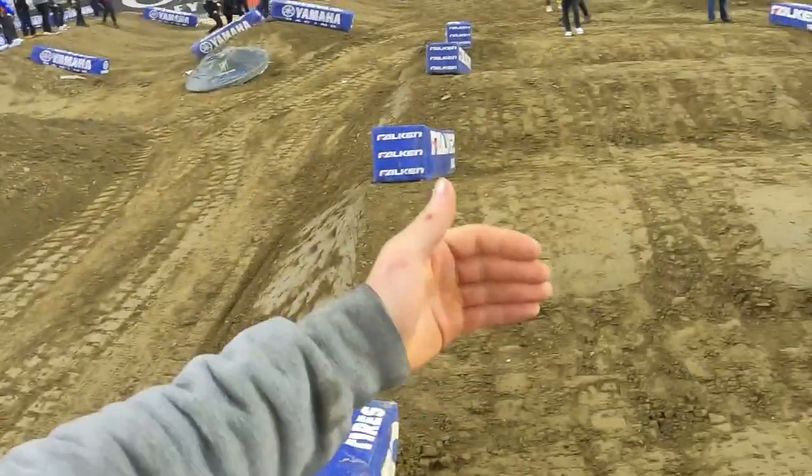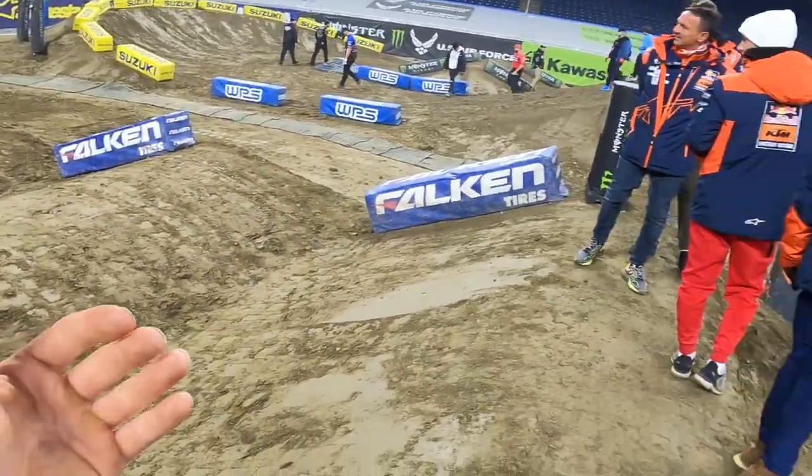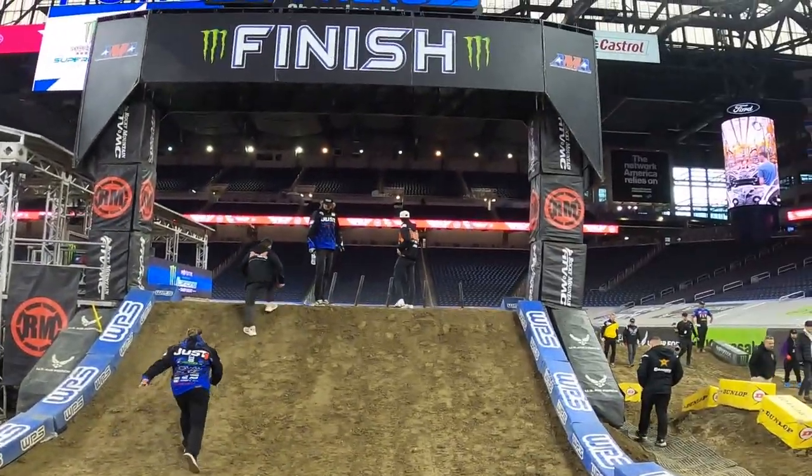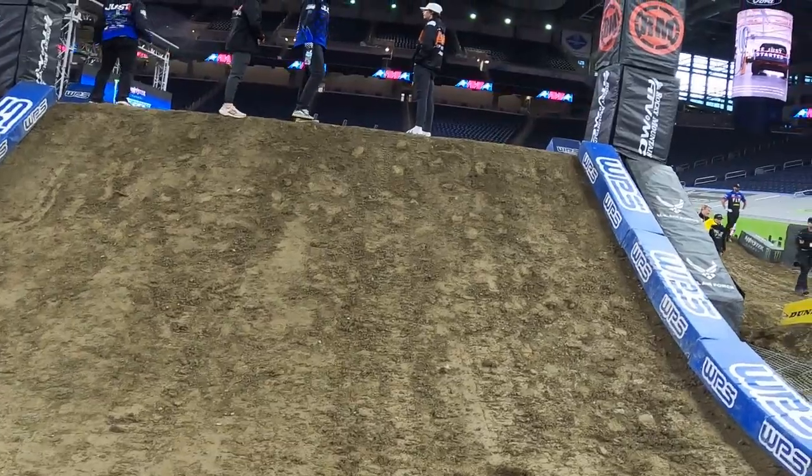So this one is going to be important. It's going to be either a tap over, double over, or try to get the drive and skim over top. Here's the good old finish line. Nice big steep finish line. Let me get up here.